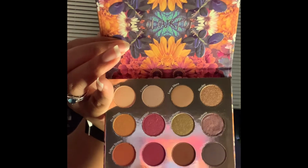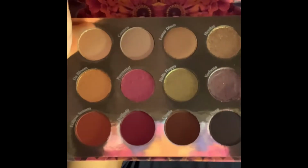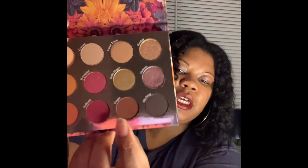It has 12 colors. I'll just get a little closer so you can see them all. And I am actually wearing 2 of these colors on my face right now. And the 2 colors I'm wearing are Utopia and Verbena. So Utopia is my matte.